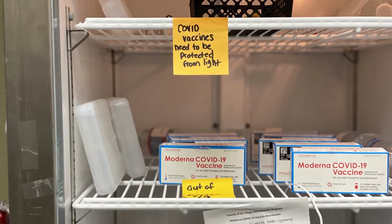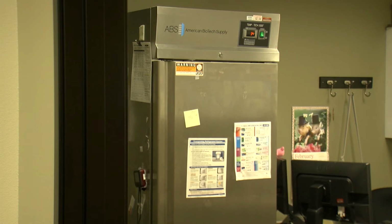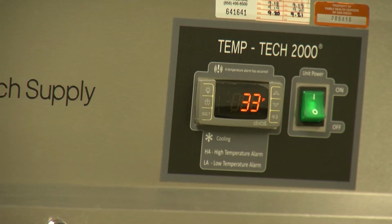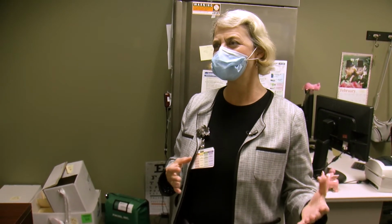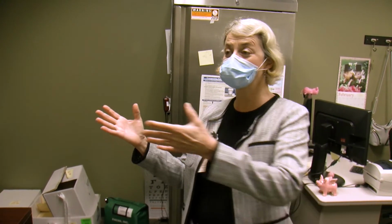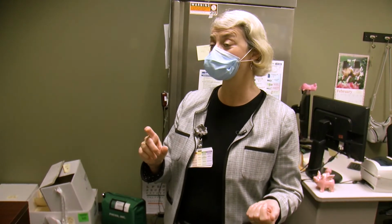But the vaccine must actually be thawed before it can be used. It'll last up to 30 days in a fridge, but only hours in the room down the hall where dosing takes place. And once the vial is pierced, it has a 6-hour shelf life. You're constantly looking at how much needs to go in the refrigerator, how much do we pull out and put into the room, how long has it been in the room, how long has it been open since you took out the first dose? It's almost as though you were dealing with chocolate.